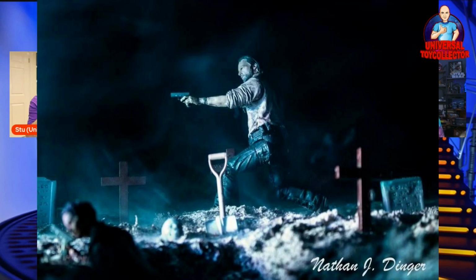But anyway, this one I just liked because his head just really looked good. His pistol is actually 3D printed because the one that came with him didn't look good and didn't fit right. So I had to get him another one. And the one that Carol has is also 3D printed.